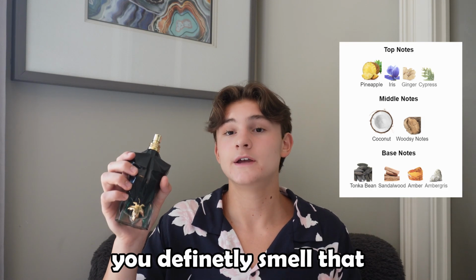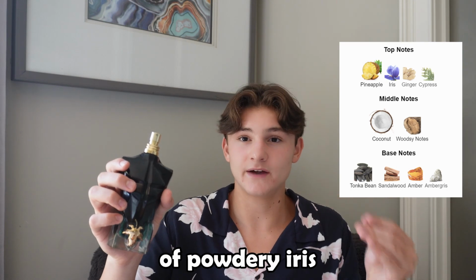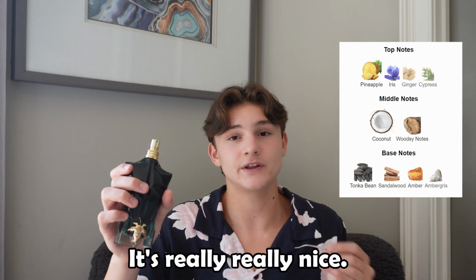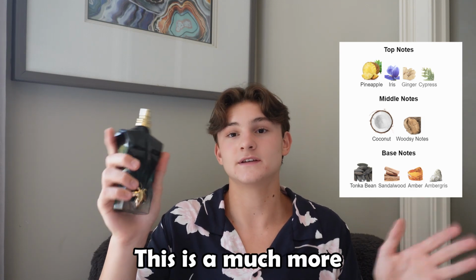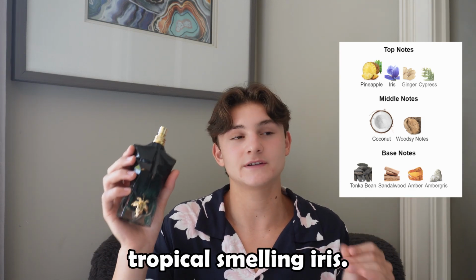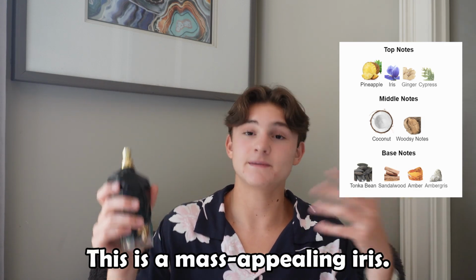And then the iris, you definitely smell that in the back a little bit. Just a little tinge of powdery iris, very creamy powdery iris. It's really, really nice. This isn't the type of iris that you would find in Dior Homme Intense. This is a much more tropical smelling iris. It doesn't really smell very floral. It smells really, really good. This is a mass appealing iris.